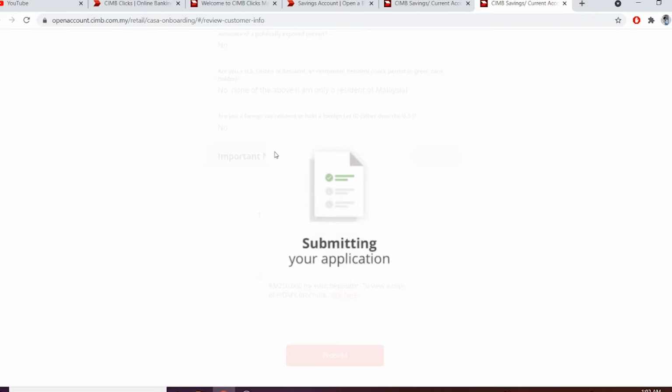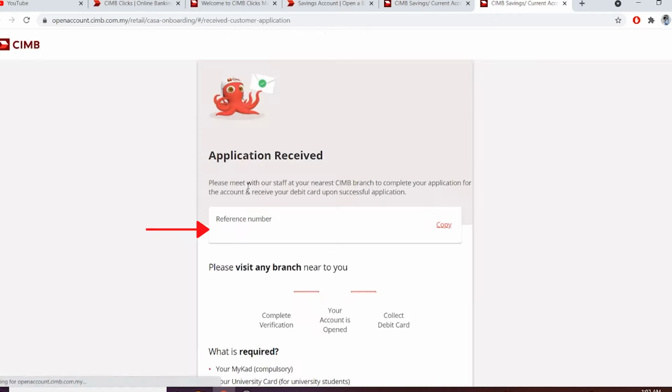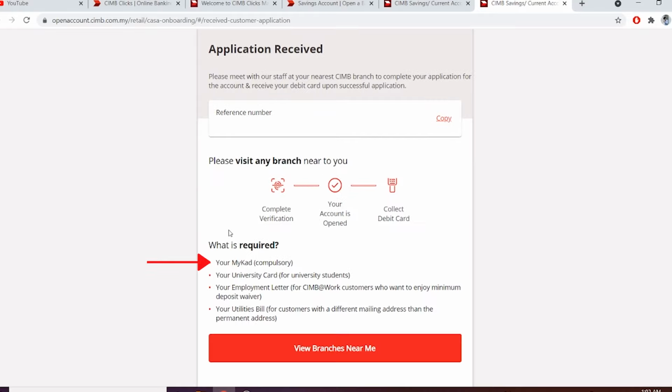For that, you will be getting a reference number. For this part, it is very important: keep your reference number in your phone, whether in picture form or note form, because the bank will need it when you're trying to open a bank account at the nearest CIMB branch. This is what it requires: your IC, your university card if you're a student, your employment letter if you're working, and your utilities bill for customers with a mailing address different from the permanent address. Over here, it also provides you with a few branches near me, which is very beneficial, and you can check out the nearest branch.